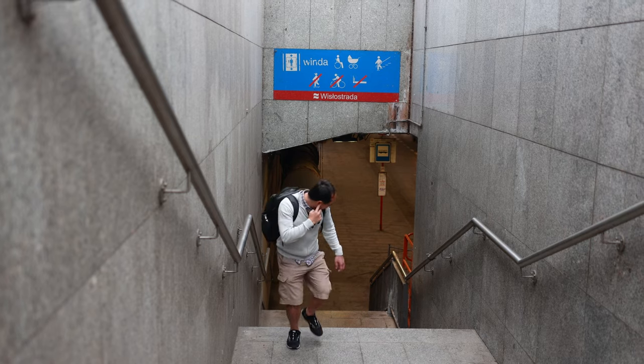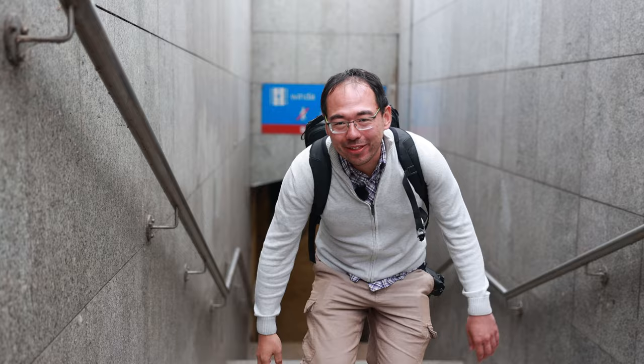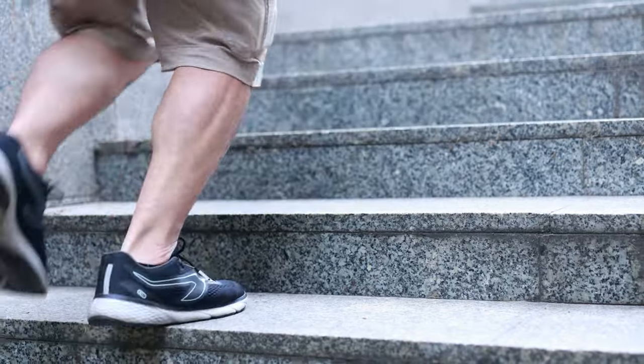My God, that was so loud down there. I'm gonna get hearing damage at this rate. It must be the loudest bus stop that I've ever been at. I'm glad up here, at least in the park, it's nice and quiet. Come on, let's get out of here.